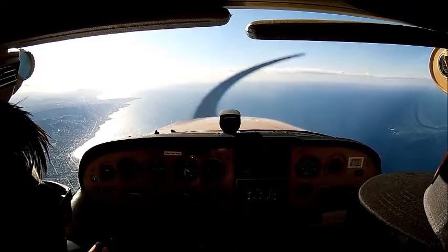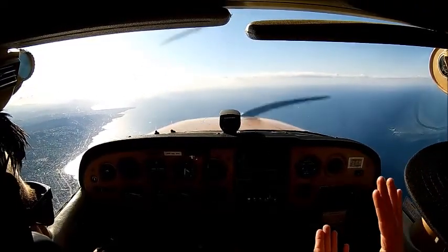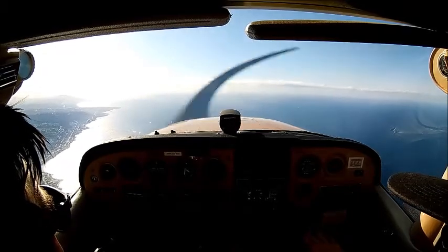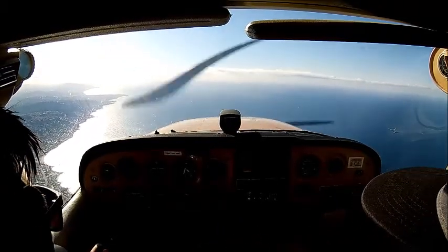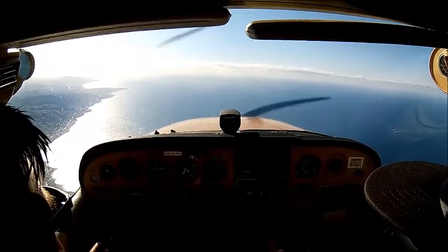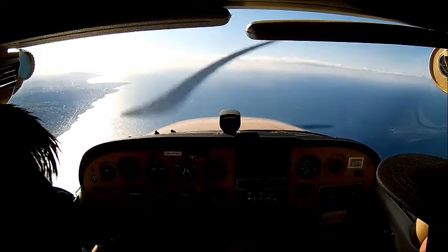Alright, so that was a pretty good level off. Typically, let's say you're coming up on your altitude, you want to pitch over to build airspeed. So let's say you get to around 90 knots instead of like 70, 80 knots. Then you start pulling back power. But that was a smooth rollout. That's just kind of a more efficient thing.